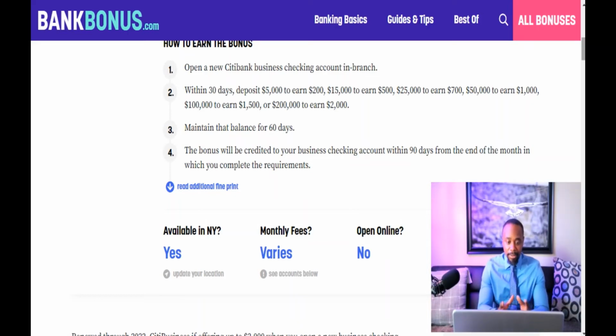The bonus will be credited to your business checking account within 90 days from the end of the month in which you complete the requirements. Now, I know with these bonuses, sometimes you have to follow up and see what's going on. So again, guys, this is free money. You want to stay on top of things, keep your balance where it needs to be for the terms listed here, and you'll get that bonus.